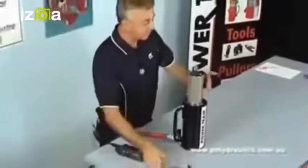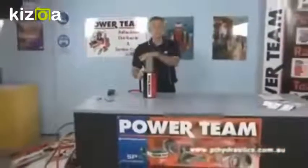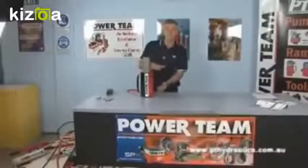Okay, to determine what cylinder you need, first of all you need to know what tonnage you require. The second is what stroke you need. And the third is your collapsed height, to make sure that it will fit into the area that you need it to fit into.